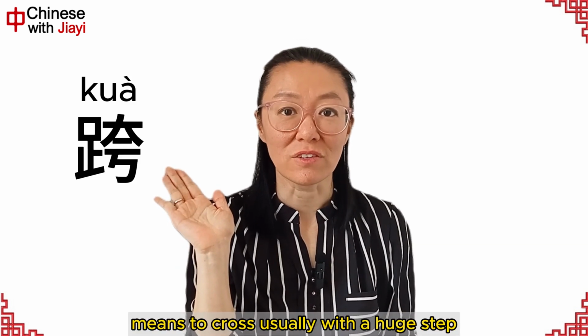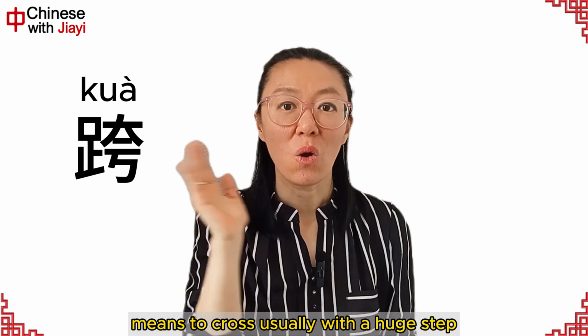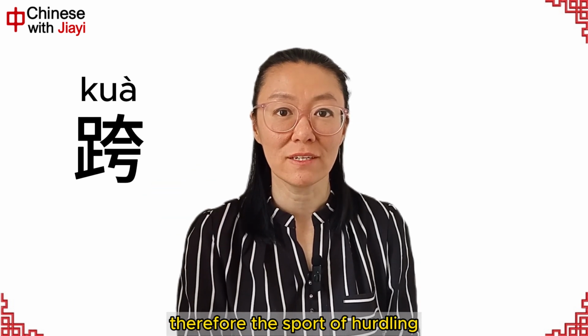跨 means to cross, usually with a huge step. 跨, therefore the sport of hurdling.